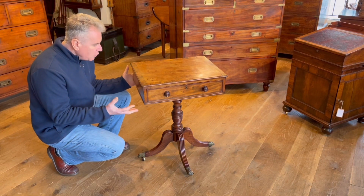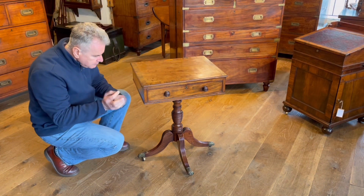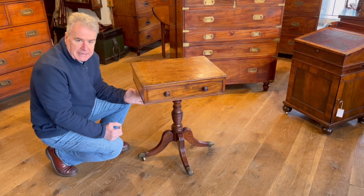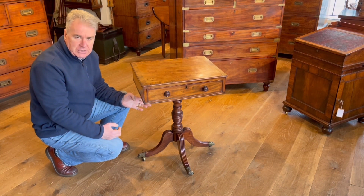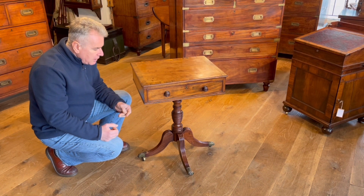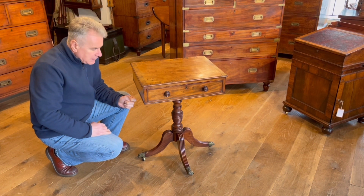This is a lovely small mahogany occasional table, which is cross-banded in faded rosewood to the top. And it's interesting because it was made by very good Dublin cabinet makers, Gillingtons, who are known really for domestic furniture. But obviously this was a bespoke piece. They were asked, probably by an army officer, to make a version of this little occasional table that would dismantle for travel, and that's exactly what they did.